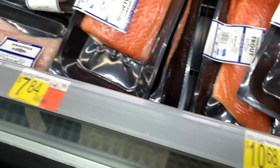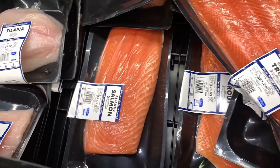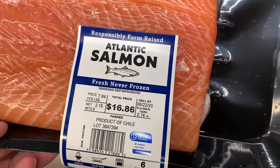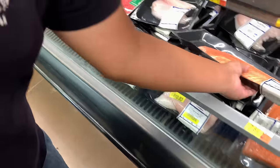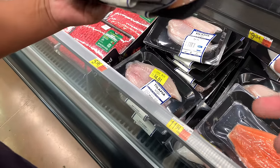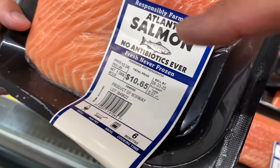So, we want to find the cheaper stuff. Let's look at this one, the Atlantic salmon. This is also light in color, as Mijo said. It's a little bit more orange. Okay, so this is $7.84 a pound. This is what we're looking for here. Let's try this one. Atlantic salmon? Yeah. You want to take this much or a little smaller? Smaller, yeah, we can do smaller. We have plenty of salmon already. Very true. This is $10.24 a pound, a little bit more expensive, probably from Norway.